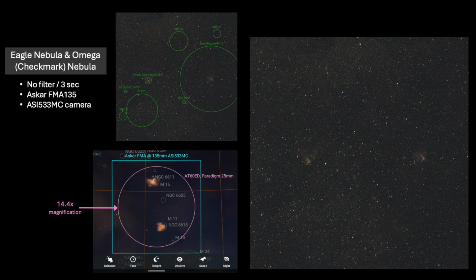On the bottom left is another screenshot from Sky Safari that simulates the field of view of my square sensor camera and my telescope and eyepiece combination that gives me a 14.4x magnification. The eyepiece view is, of course, the round pink circle. I selected these two visual setups because of the close match between the camera image and the view through the eyepiece. On this particular target, I could surprisingly see the glow of the Omega Nebula dense core region, but not much of the Eagle Nebula other than its central stars.